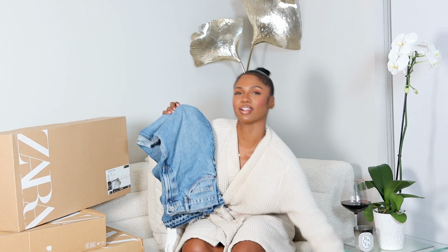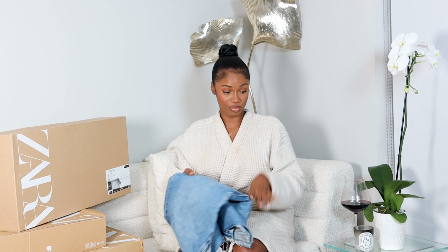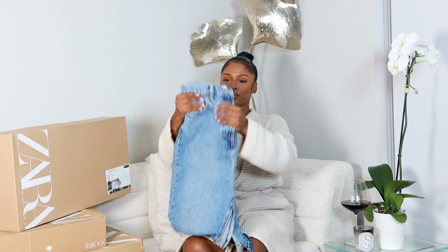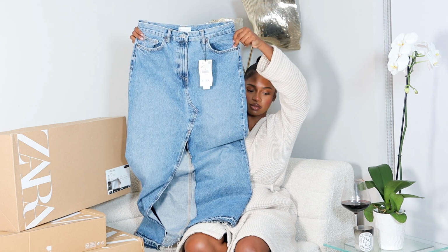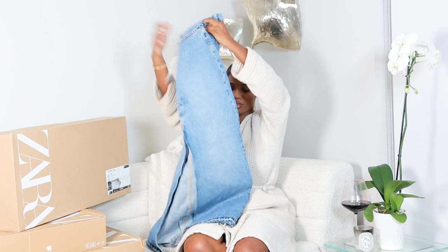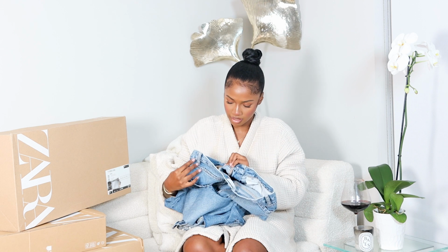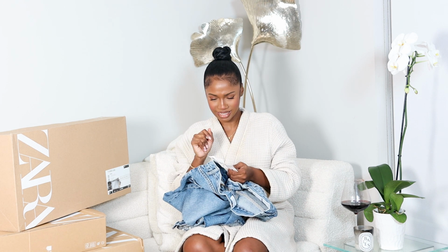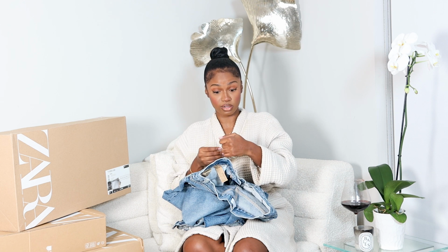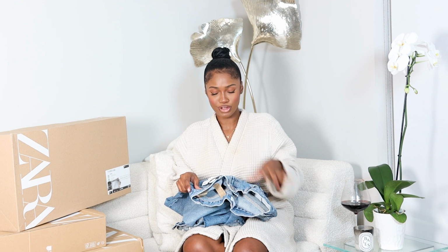So, first things first, I know what this is, and I feel like this item right here is a necessity. This is a long denim skirt. It slits down the middle, and the back goes all the way down. I have this in a size medium, and I felt like this was really necessary. I feel like long denim skirts are back in style. I paid $49 for this, and please believe I'm gonna try it on for you guys, so don't you worry.